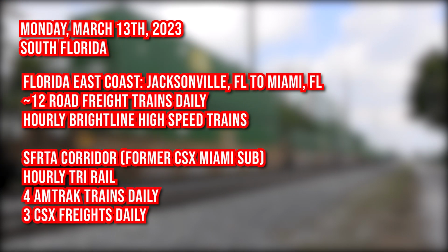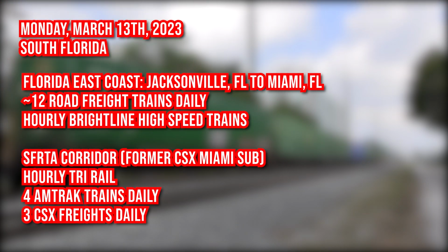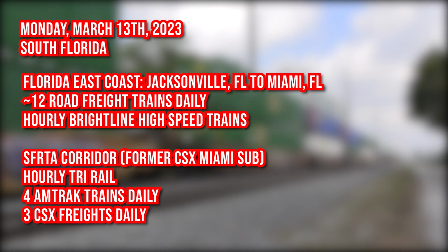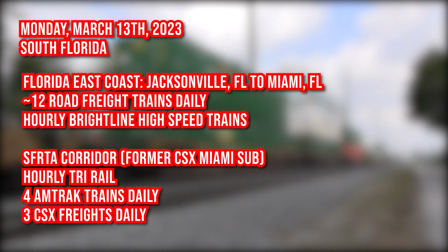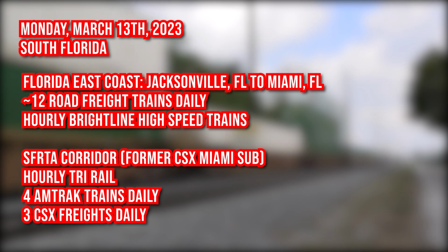We'll spend most of our time along the southern end of Florida East Coast's Jacksonville to Miami Mainline, which hosts about a dozen FEC freights and numerous new Brightline high-speed passenger trains every day. We'll also take a look at passenger operations on the SFRTA Tri-Rail Corridor and the CSX Auburndale Subdivision. I hope you enjoy this look into one of the most unique areas for railfanning in the country.